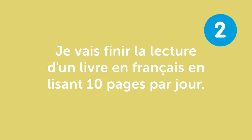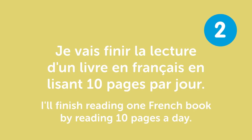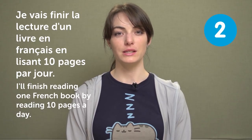Je vais finir la lecture d'un livre en français en lisant 10 pages par jour. I'll finish reading one French book by reading 10 pages a day.